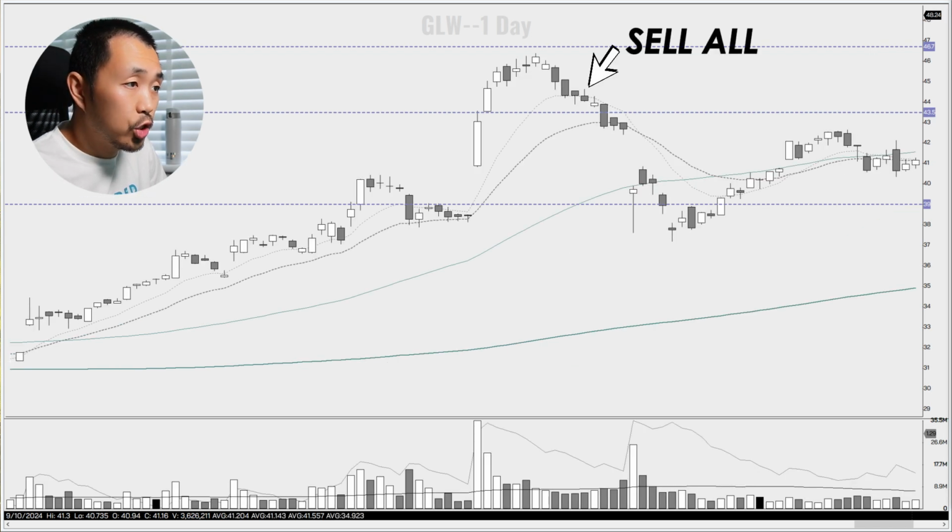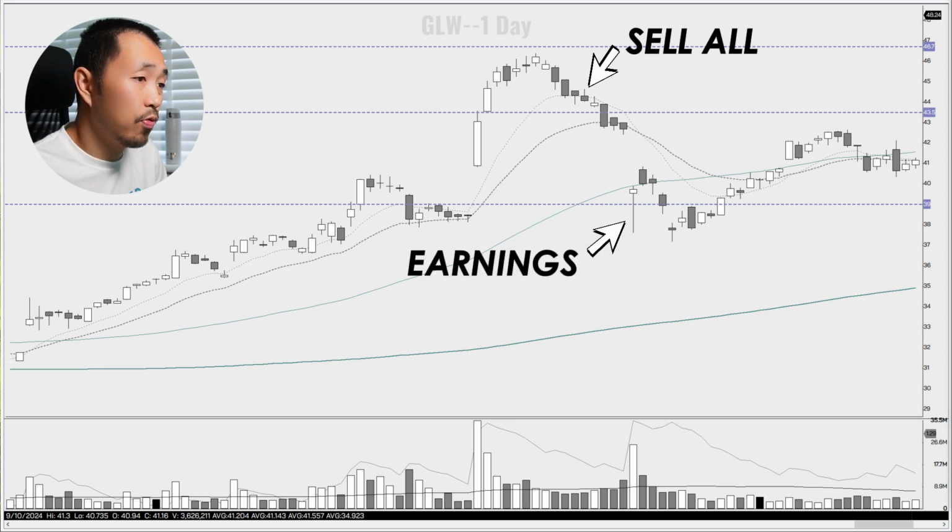On the 23rd July 2023, price closed below the 10 EMA, so I made the decision to sell the rest of my position. I wasn't willing to give up any more open profits with this trade. It's a good thing I did sell it because a few days later, GLW made a huge gap down on the announcement of their earnings. Had I held onto the stock, the gap down would have completely blown past my original stop loss and I would have suffered a bigger loss than anticipated.